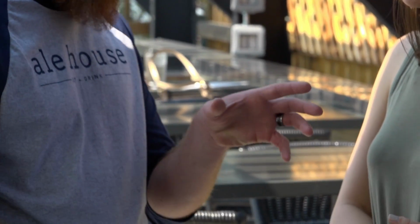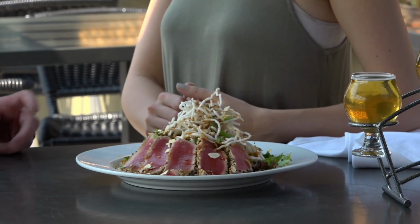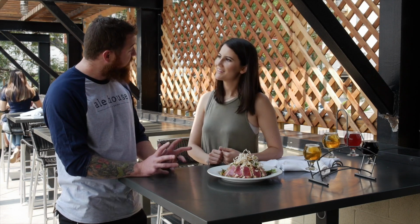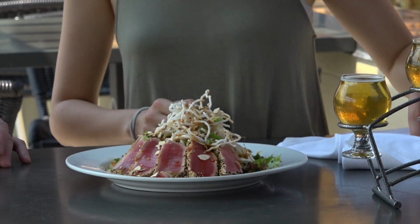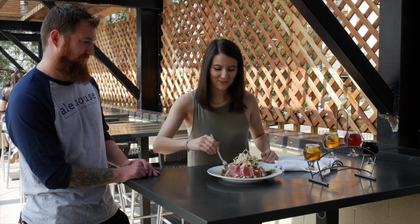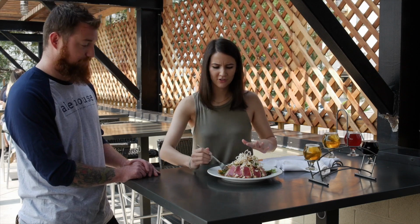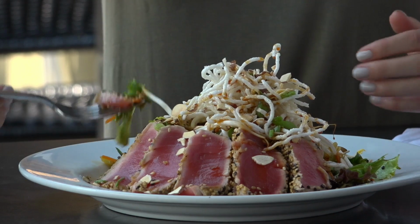Yeah, so we've got fresh ahi tuna that's been seared rare with little sesame seeds. We have bok choy and spring mix blend. Rice noodles on top, some almonds, cucumbers, carrots. Wow, a lot of different healthy vegetables in there. That sounds so good. Topped with a soy vinaigrette. I have to try this. I love tuna, it's one of my favorites. And it's healthy, full of protein, good for a day of biking around and everything.